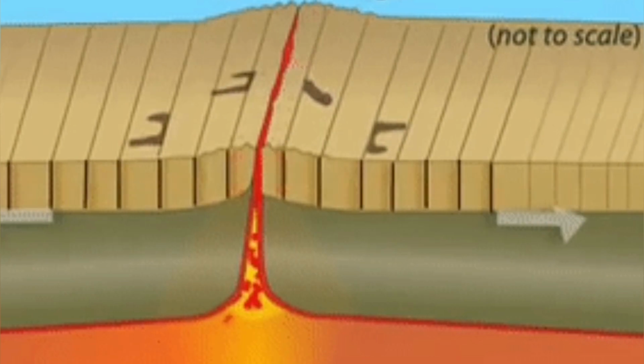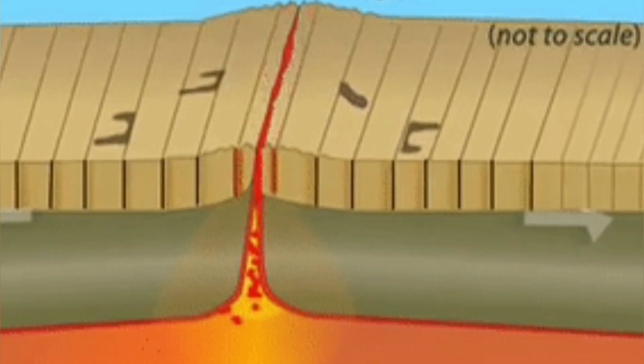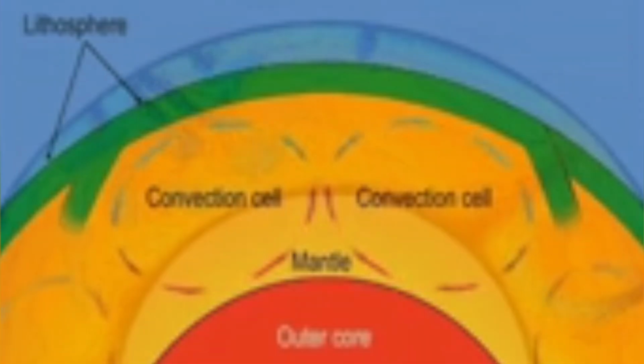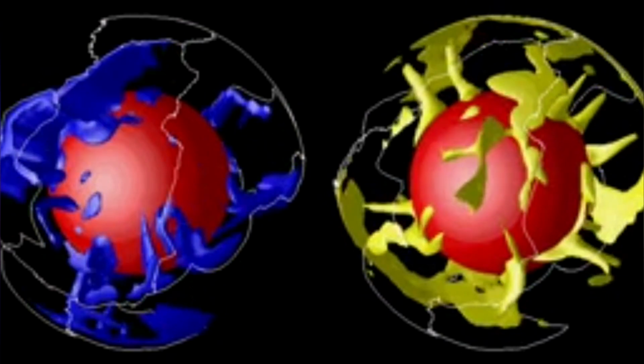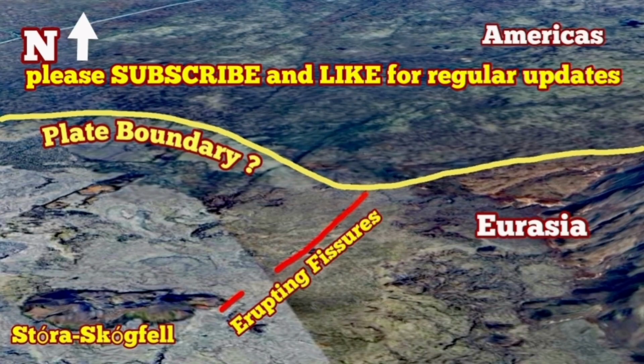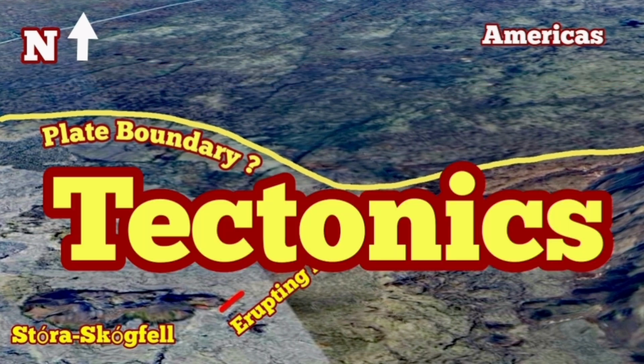mid-oceanic ridge. You can see a cartoon of it, an animated cartoon, and then the bigger picture of the convection cells within the mantle separating these plates, and the movements, all these slabs of the plates elsewhere in the world, creating the pull for these plates to be moved. And that is the tectonics of this volcanic eruption. And you see it now clearly how it is.